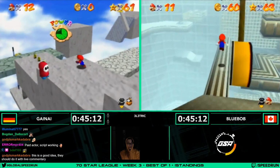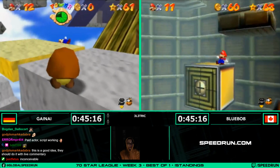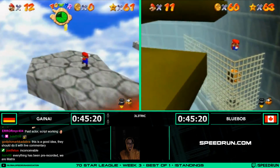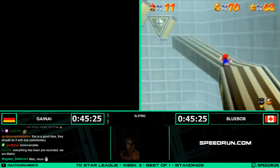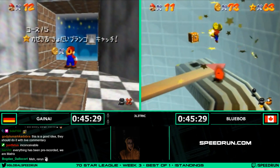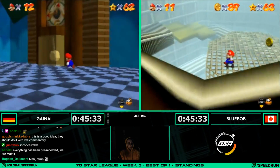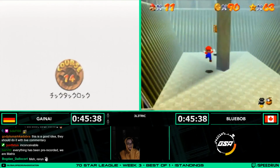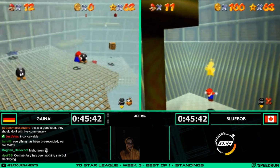GTC 100. This wall kick here should show you all you need to know. You have to wall kick off the tiniest nub of wall right there. And that's not even the hardest thing in the star. It's just constant jumps where any small mistake can cost you tens of seconds easily. And the coin routing is perfect if you do it the way that BlueBob is doing it right now. You can't miss anything. You have to hope the RNG just goes in your favor. It's something else. It takes a while to get into.